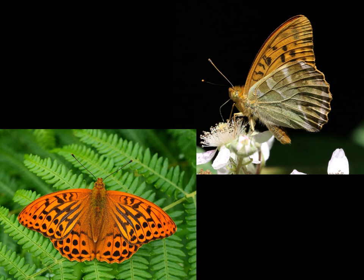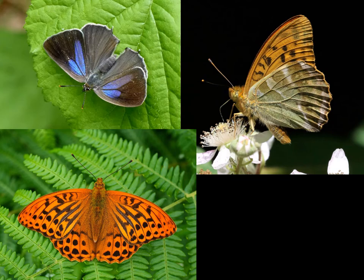Silver-washed fritillary here, one of our largest butterflies, a bright orange butterfly of July in particular, July, August. These have a close association with oak trees, as indeed does this lovely butterfly, the purple hairstreak.